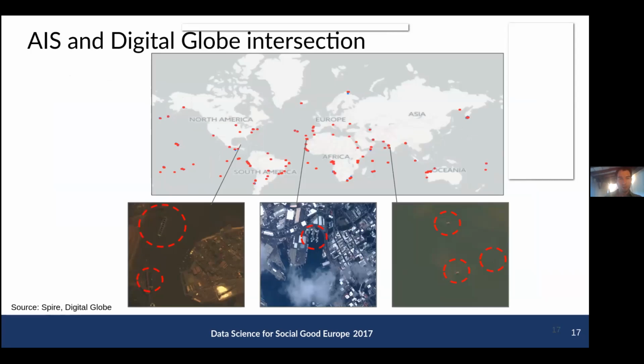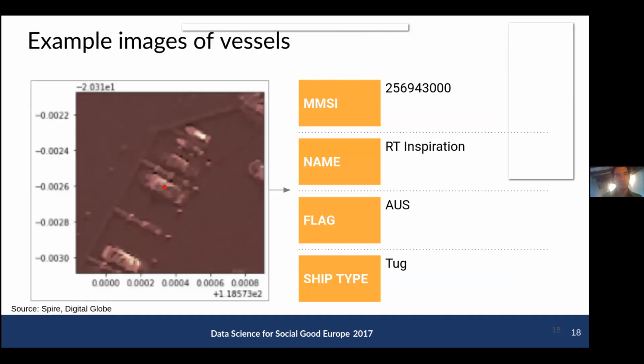So these are some of the intersections we found, and there's a whole variety of image restoration and pre-processing techniques applied. The images have different resolutions, so sometimes it's quite hard to spot the actual vessel, other times it's much more obvious. But yeah, these are some more example images.